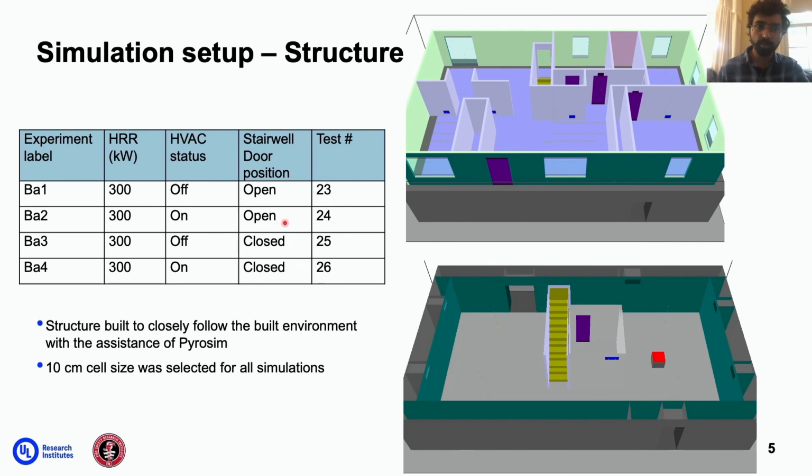The stairwell door was either open or closed. In the first two experiments, the stairwell doors were open, and for BA3 and BA4, the stairwell door was closed. The stairwell door is essentially the door which separated the basement from the first floor. This structure was built with the help of CAD drawings and PyroSim, and after preliminary analysis of different cell sizes, 10 centimeter cell size was selected for all the simulations.